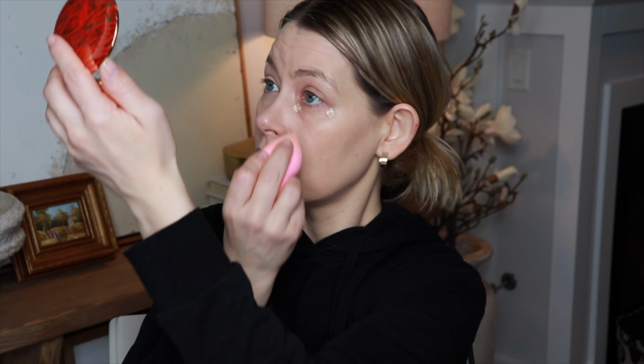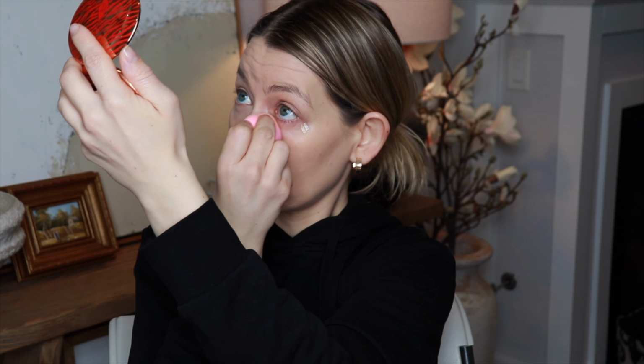I mean, see the difference? You could totally see the difference in the purple and redness under the eyes with just that minimal amount of product. A nice medium high coverage concealer goes a long way. You really don't need a lot more than that. Again, it depends on your concern and what you've got going on.